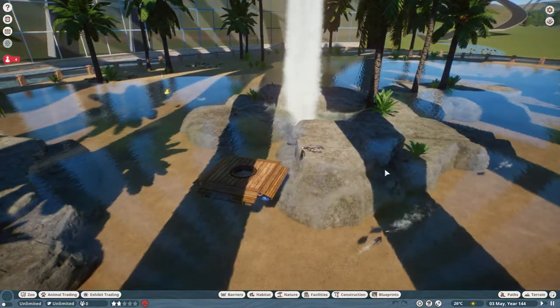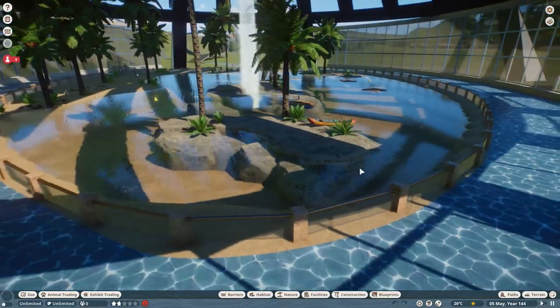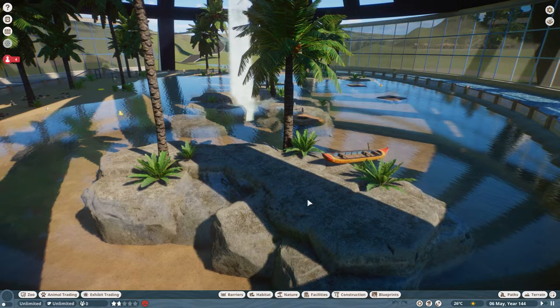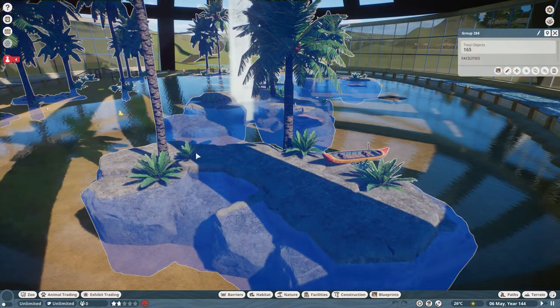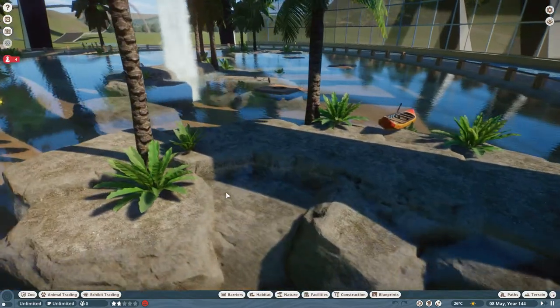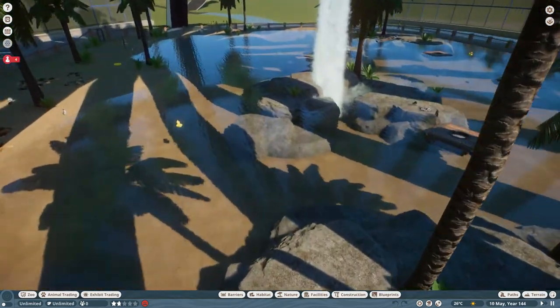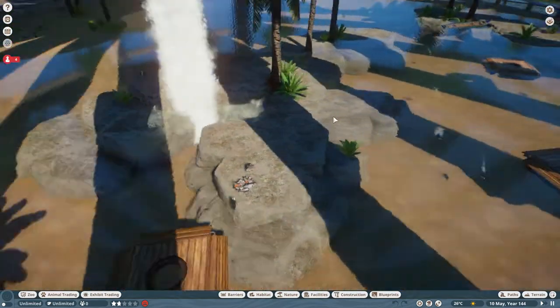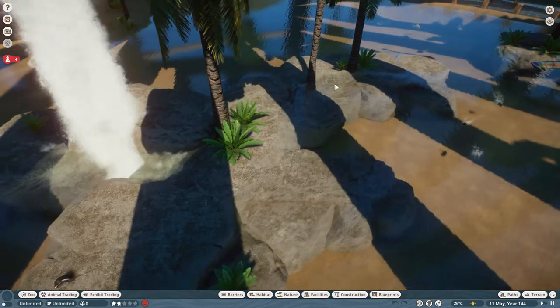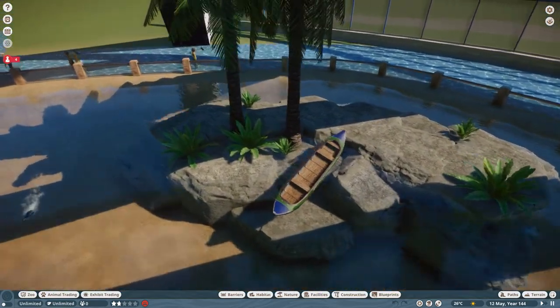The penguins are in, or they're getting in. I think they're still being delivered actually. So obviously they needed some nice islands and things to get out on. What I did was create a pattern of rocks, using these nice flat ones, but giving them a bit of height variation as well, making some shallow watery bits. Then I just copied and pasted that around a bit, raised it up, dropped it down, created a few little islands here and there, and decorated each one a bit differently.